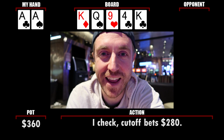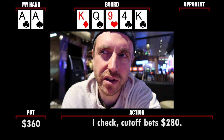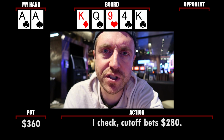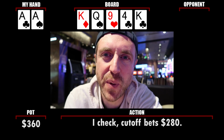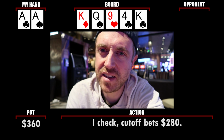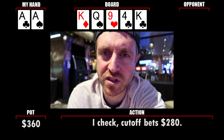He bets $280. So not really feeling too good about this situation. However, I don't think I can fold here, because it is pretty interesting that I have two aces, and ace king is double blocked by my hand. Would he really be betting full pot on the flop with a hand like king jack or king 10?